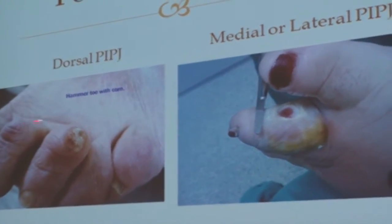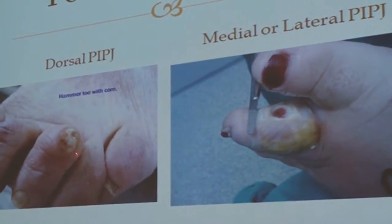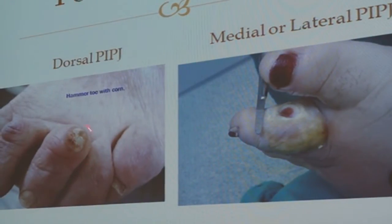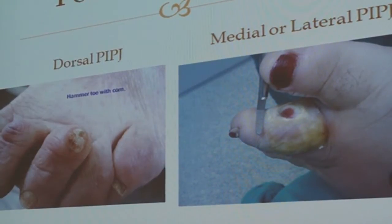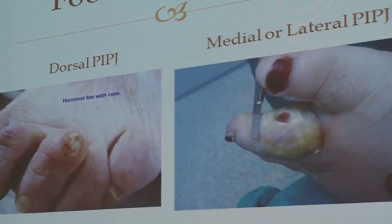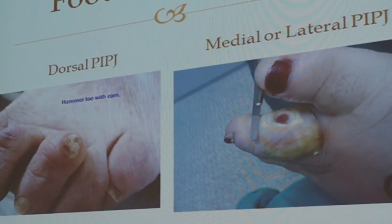A normal callus is kind of yellow. When your callus starts turning red, brown, starts turning darker colors, there's actually microbleeding underneath the callus. That's the skin dying underneath the callus. That's a big concern. Most people are not going to see this as a concern until they see a big red open wound and something more exaggerated.